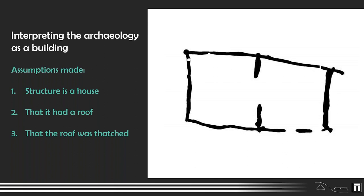We found that floor plan archaeologically, and we found some holes in the ground. We found no supporting structures. So we have no idea exactly how this building looked. So assumption number one is that the structure is a house. Potentially, the structure could have been used for animals. Now, prior to any excavation, we undertook phosphate analysis, looking for animals. But we did find associated domestic refuse, such as pottery and flint tools. So we can make the assumption that it's a house. We also make the assumption that it had a roof, and the roof was thatched, potentially turfed.